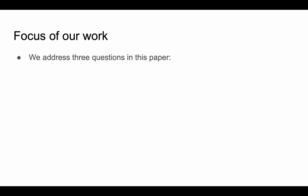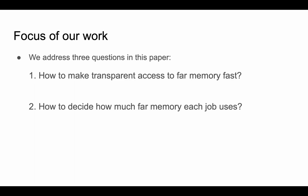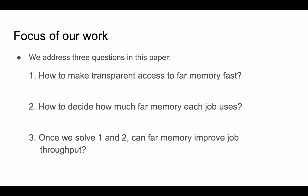The three main questions we try to answer in this work are: how can we make transparent access to farm memory fast? Once we have a transparent mechanism for jobs to use farm memory, how do we decide how much farm memory each job should use? And once we solved 1 and 2, can the use of farm memory result in improved cluster job throughput?